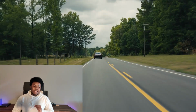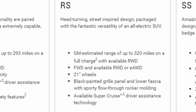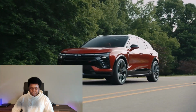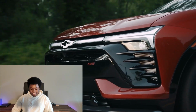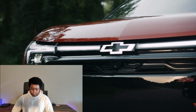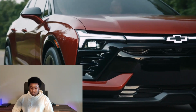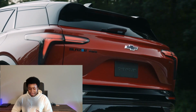However, there is a chance that we can get a version of the RS battery and motors, which can get up to 320 miles of range maximum. This one is unique because it's available in front-wheel drive, rear-wheel drive, and all-wheel drive. I think we'll get the front-wheel drive version just because, I don't know, Honda, and then they'll offer the all-wheel drive version as an upgrade. I doubt that we see the SS version because they'll need to upcharge you in order to buy the ZDX, and maybe GM doesn't want Honda to have that kind of power.